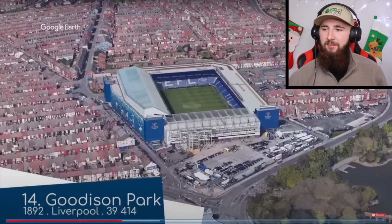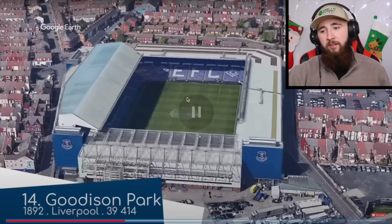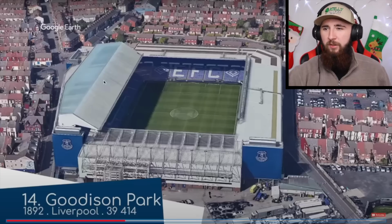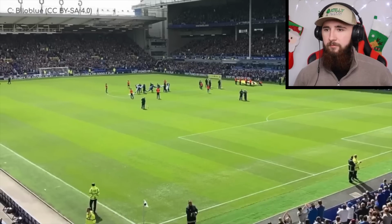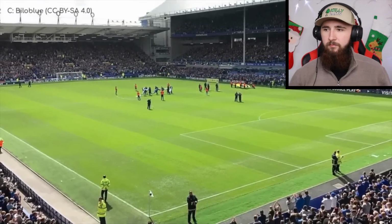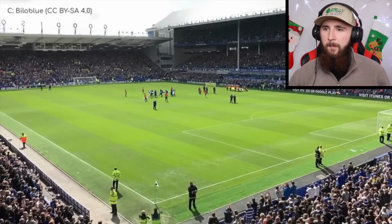Goodison Park. It's hard to say anything bad about a stadium on its deathbed. Okay, let's be honest. That thing is massive. It might just be the roof over this, but for some reason this looks like the biggest one so far. 39,000, but I like it though. The old-fashioned design isn't perfect, but it's quite easy on the eye. Unfortunately, the language barrier is a bit of a drawback, but these days you can get an app on your phone that translates Scouse to English.